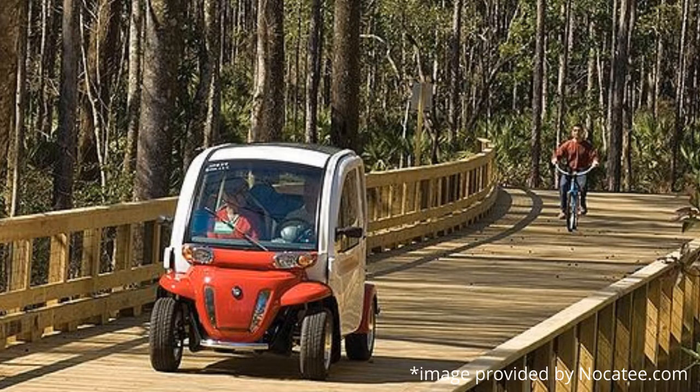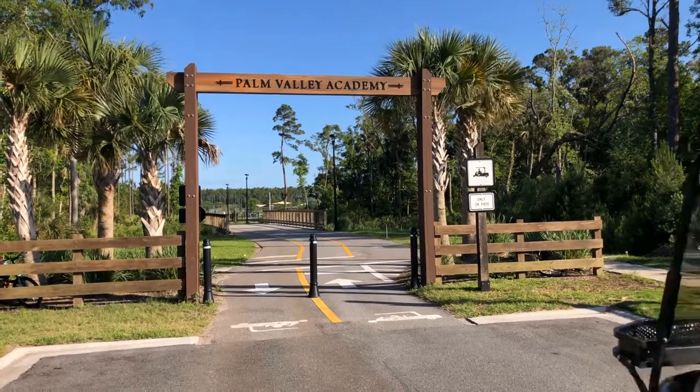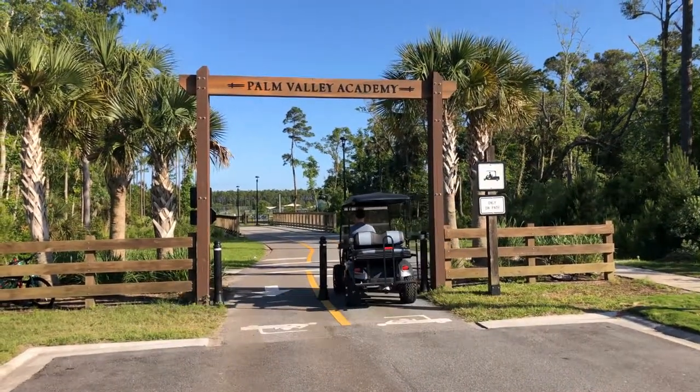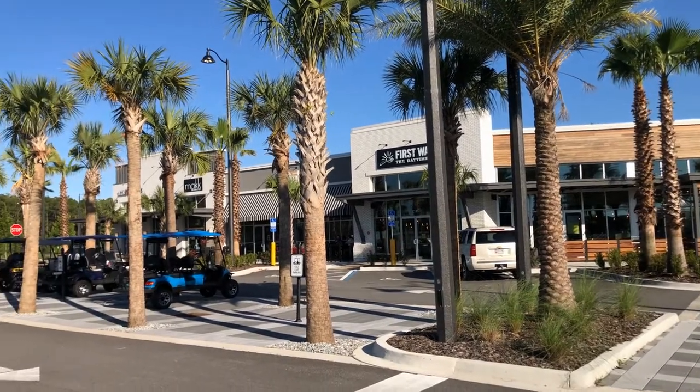The golf cart paths are actually very well designed. In Nocatee, they connect all the different neighborhoods as well as the town center, including the amenities that we're going to talk about. You can take them to the Kayak Launch, to the pool, to the doctor's office, to Publix, to the drive-thru. It's very, very convenient.